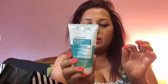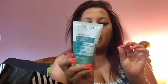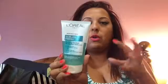There is salicylic acid in it, but there's not as much salicylic acid in it as an average acne type of face wash. So that's what I liked most about it. It smelled okay. It worked great. It got all my makeup off. I would definitely repurchase. L'Oreal has great skincare for the most part.